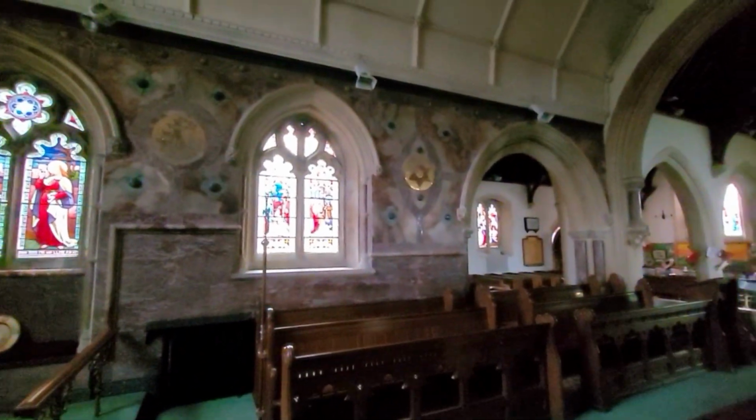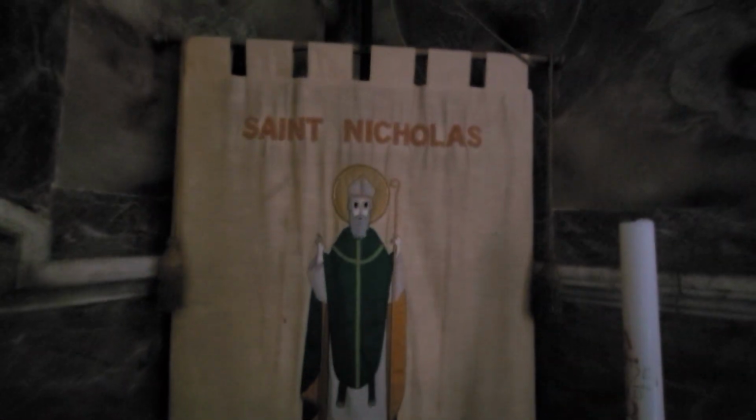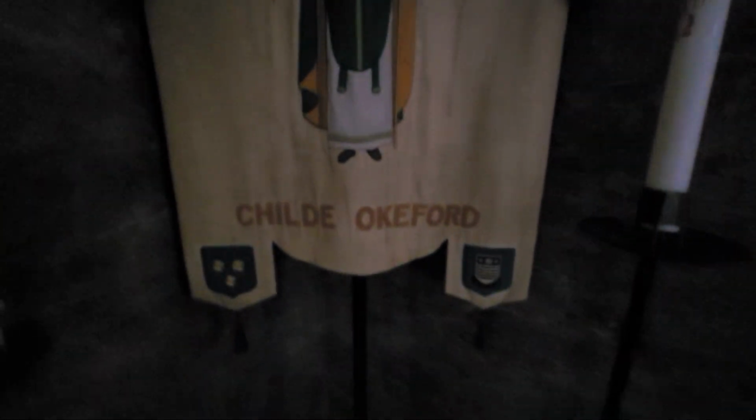Got toilets down there. I thought you can see that. It's so dark in here. There's the altar. Very nice. There you are. St Nicholas's, Okeford.